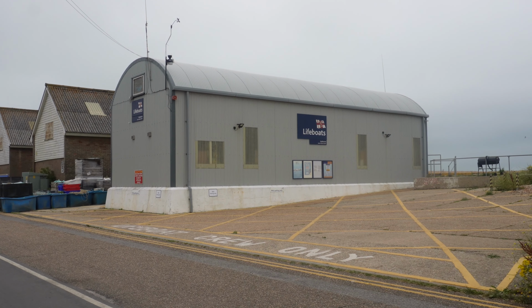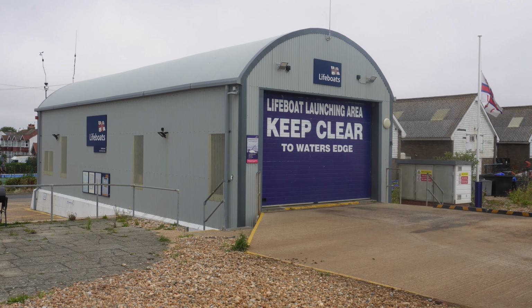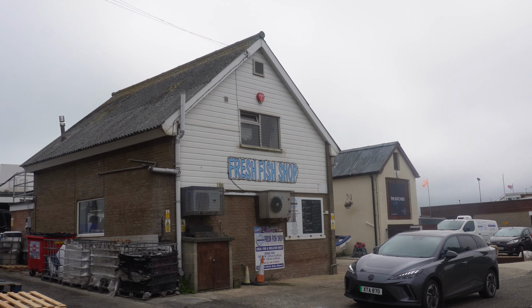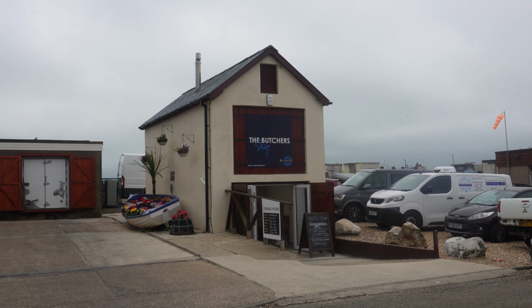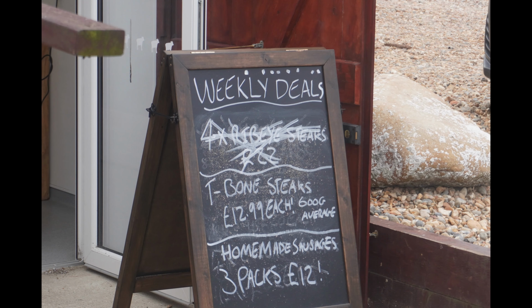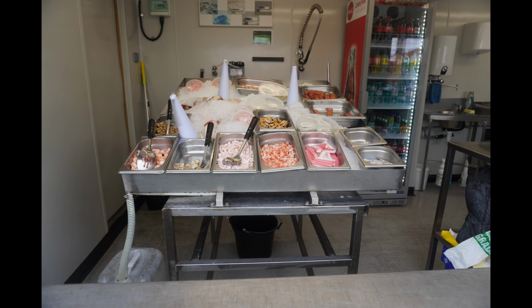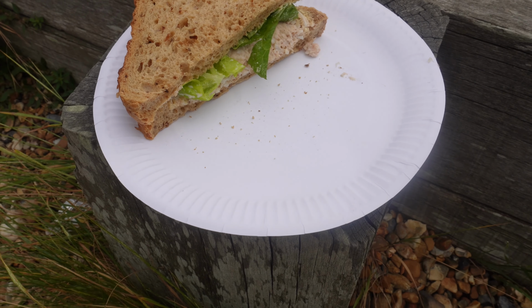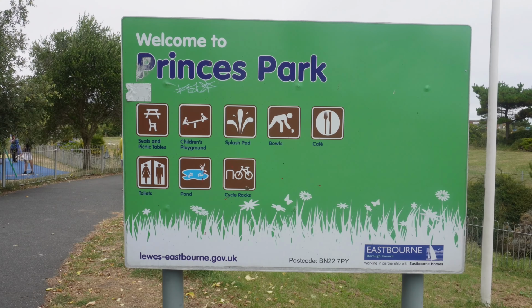Just here is the Eastbourne lifeboat station, and this is where it launches. No doubt the fish sold at this shop would be very fresh indeed. And right alongside there's a butcher's shop as well. Well, I'm halfway through my crab sandwich and I must say it's delicious. Just over the road is Prince's Park.